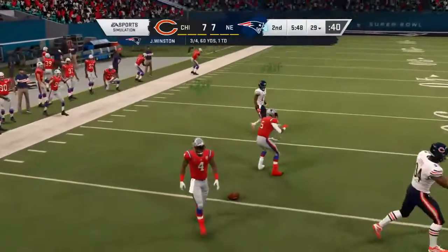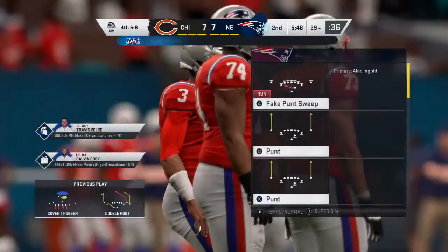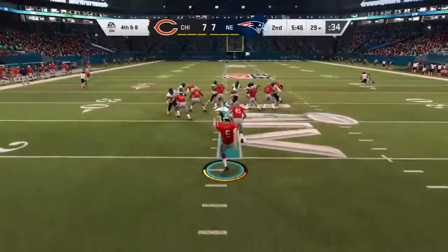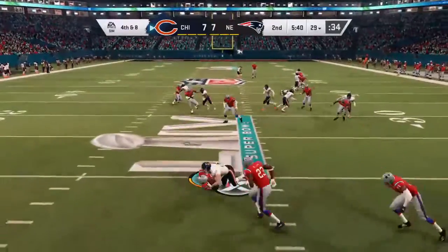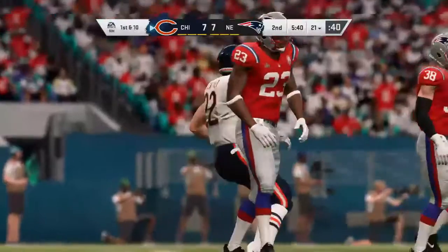Now the throw on 3rd down, knocked away and incomplete. Certainly looked like they were getting ready to convert there on 3rd down, but what an effort to get his hand on that one, knock it away, and brings up a 4th down decision. It'll be a 51-yard punt that time, and the Bears take over.